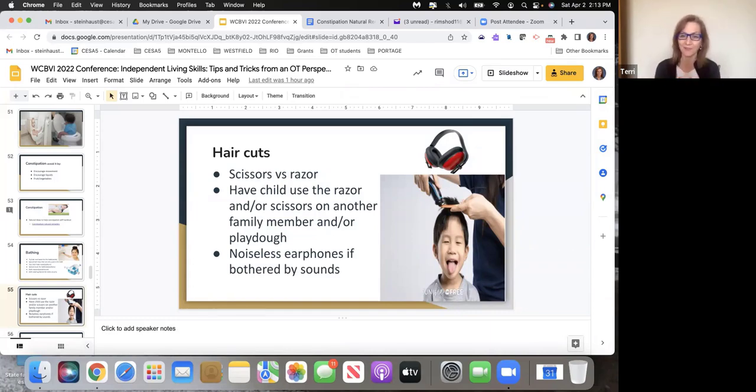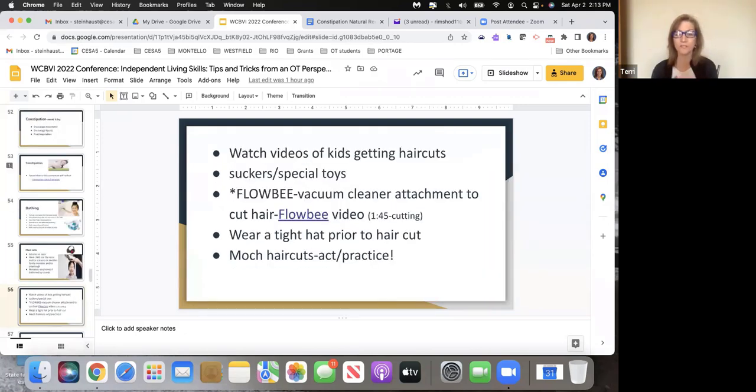They're happy. They look great. Those types of things. You can go from scissors to razors or back and forth. Let them hold the razor so they can get used to that noise and have the feel of it in their hand, that tactile. Watch videos of kids getting their haircuts or read stories about it.